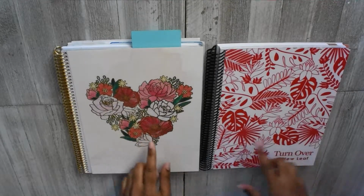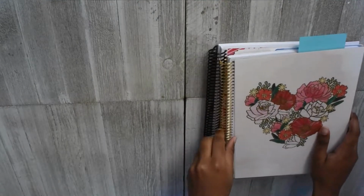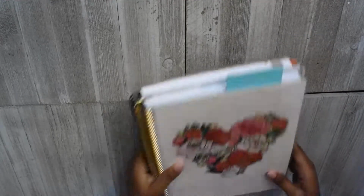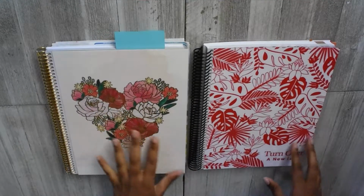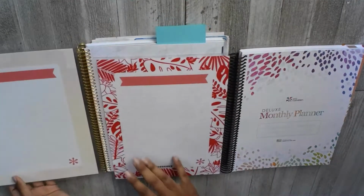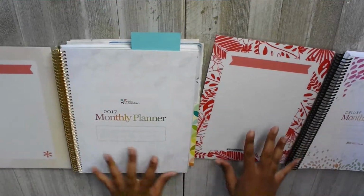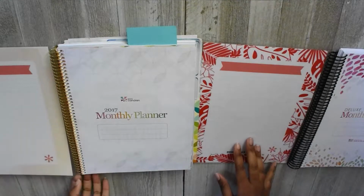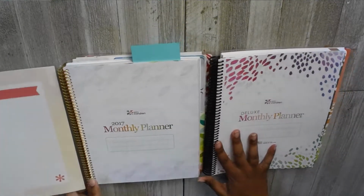So this one actually looks a little bit bigger, if I'm not mistaken. Or is it just my eyes playing with me? I think it's just my eyes playing with me, but this one, for some reason, looks a little bit bigger than this year. So I'll go ahead and flip over, as you can tell. They both have the dashboards. Obviously, this one has the printed barcodes, but that doesn't really bother me. If it bothers you, that's just something to be aware of.